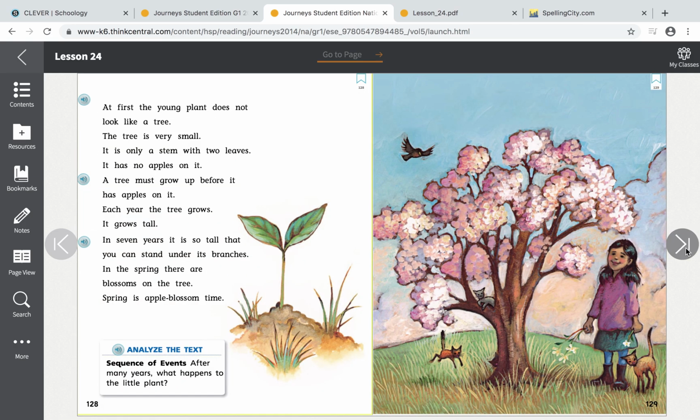At first, the young plant does not look like a tree. The tree is very small. It is only a stem with 2 leaves. It has no apples on it. A tree must grow up before it has apples on it. Each year the tree grows. It grows tall. In 7 years, it is so tall that you can stand under its branches. In the spring, there are blossoms on the tree. Spring is apple blossom time. This is what an apple tree looks like after 7 years. You can stand under it.